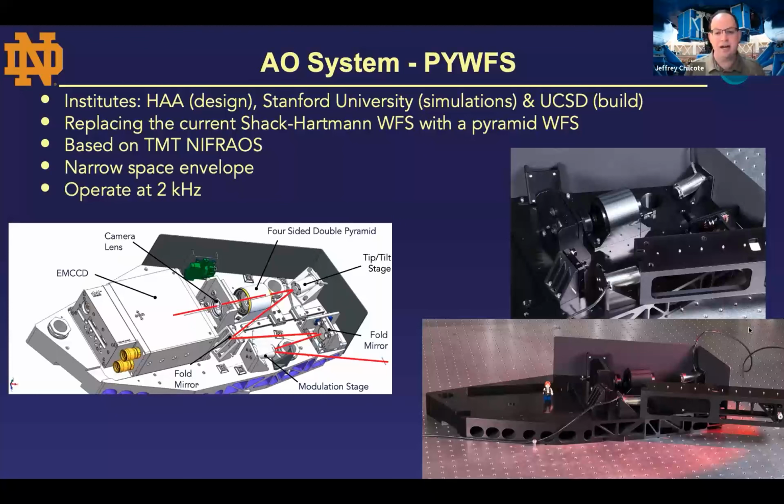As you can see here on the right, a number of the components have been acquired and assembled. The one component we're waiting on is one of our more hopeful ones, which is an EMCCD with extremely low latency. And on the bottom, you can see the assembled part, and the students at San Diego have decided that it looks like the Millennium Falcon, so they bought a little tiny Han Solo to travel with the AO system.